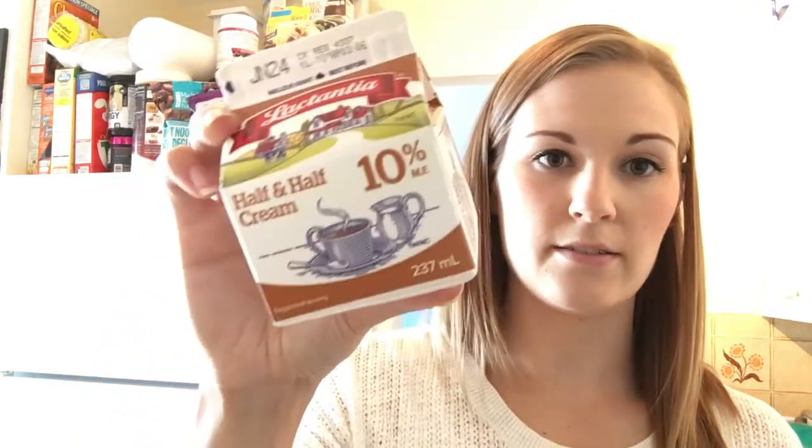I also buy cream for my coffee. Yes, I like real cream in my coffee, and I do count it towards my macros, and it's actually not that bad. I only use 1 tablespoon, which is 15 milliliters, has 1.5 fat, 1 carb, and half a protein. So, worth it.